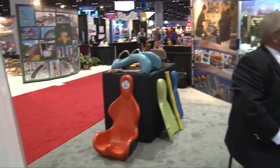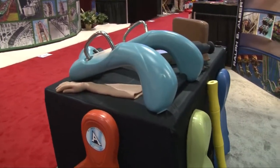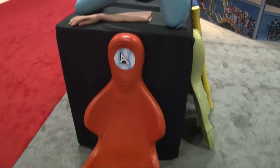And tell us, how are you guys involved with these amusement parks? We are a pretty unique custom molding company. We build all of our own tooling, and what we're doing is manufacturing the seats and pads that are in rides. So that's our relationship with all of the parks in the United States and 13 or 14 ride manufacturers.